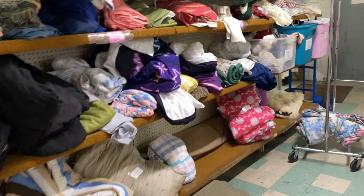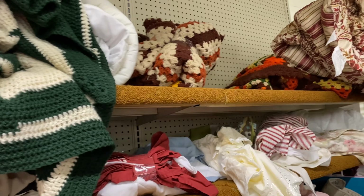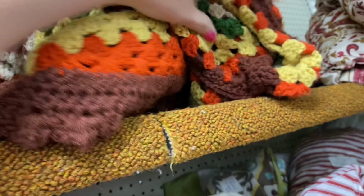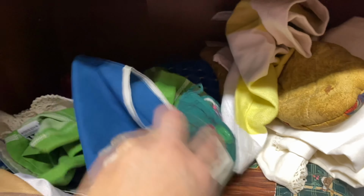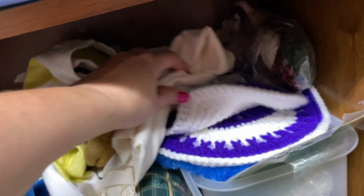We are now in the back section of this building. Now, when I was here in December, this back section or back part of the building was not open. And now it is not only open, but it is very full. Of course, I had to stop and look at the Afghans to see if they had any that I was interested in. And of course, I had to also stop and look at the doilies. Right, Dot? From Dot Likes Red, we always have to stop and look at the doilies.